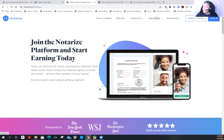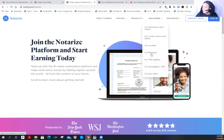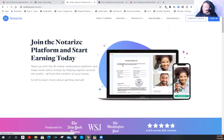Go to Solutions, then for Notaries. And that will take you where you need to go. Because if you go to straight Notarize and you try to sign in, they're going to think that you want to notarize a document, and that's not what you want. You want Solutions, and then you want for Notaries.